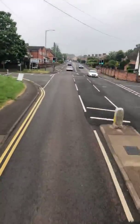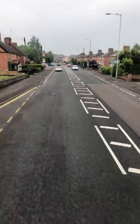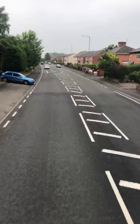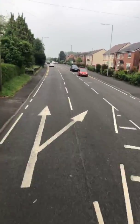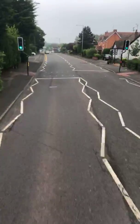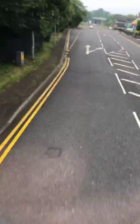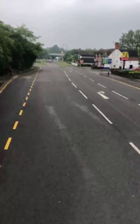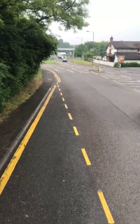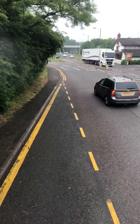2-for-1 pub, just right here. Marston's. Another small company, a hand car wash. Anyway, here's a McDonald's and a Holiday Inn Express Hotel just right there on the right hand side. Of course there's a post office just right there as well, and just over there is the Harvester in Droitwich, well, near Droitwich.